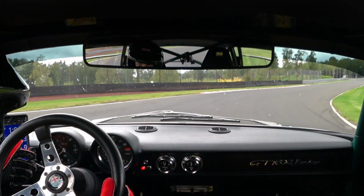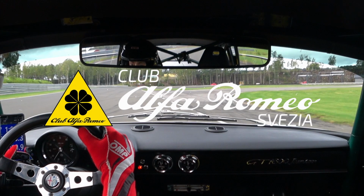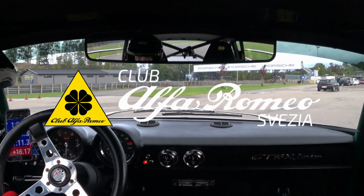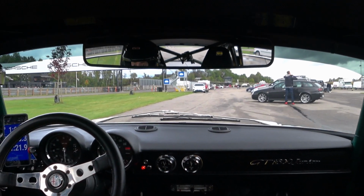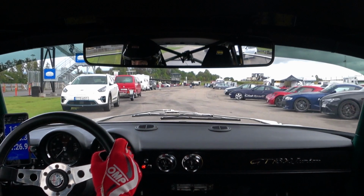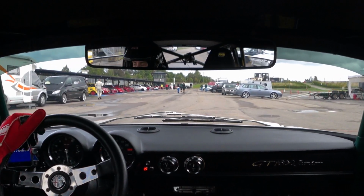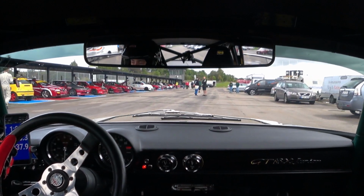So today's event was hosted by Club Alfa Romeo, and this is by far the friendliest and all-round good-feeling track day we've been to so far. They had one interesting concept that I haven't seen before, and that is, after each session, all drivers had a short meeting where everyone had a chance to discuss things that had happened during the session and ask questions. This seems like a good way to prevent any frustration that might otherwise build up during an event like this.